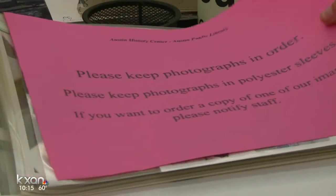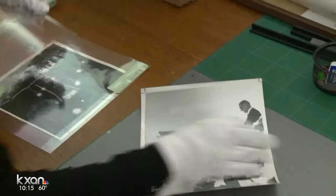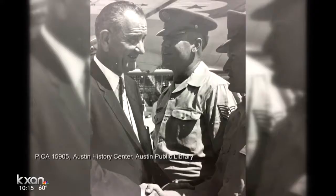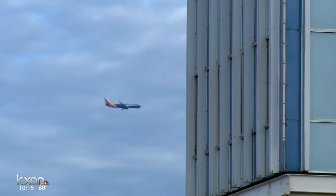You can find memories of it at the Austin History Center. Austin Mayor Les Palmer and even then President Lyndon B. Johnson were there when the airport tower opened in 1961. For years, Rick Kravoniak has lived nearby and been part of the group overseeing the changes. There was one particular building that came up that there was a desire to retain, and that was the tower.